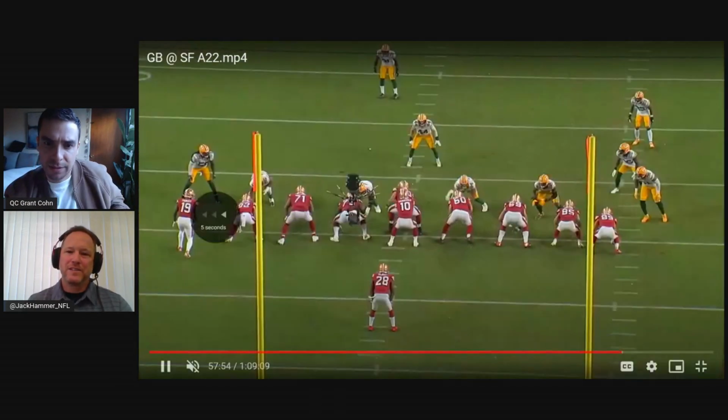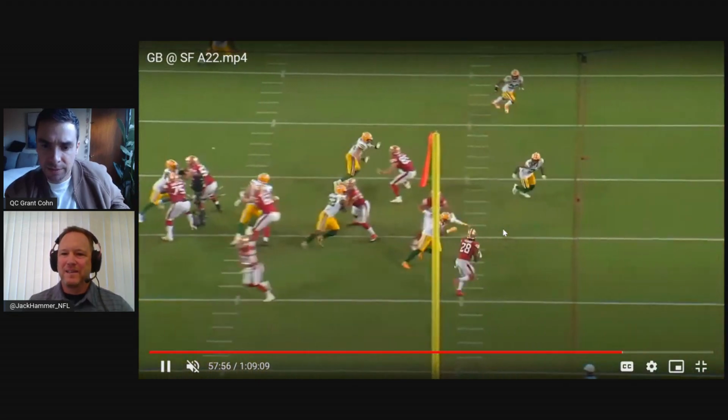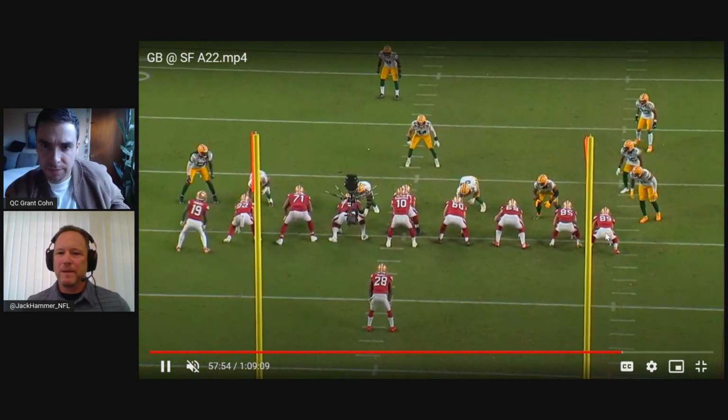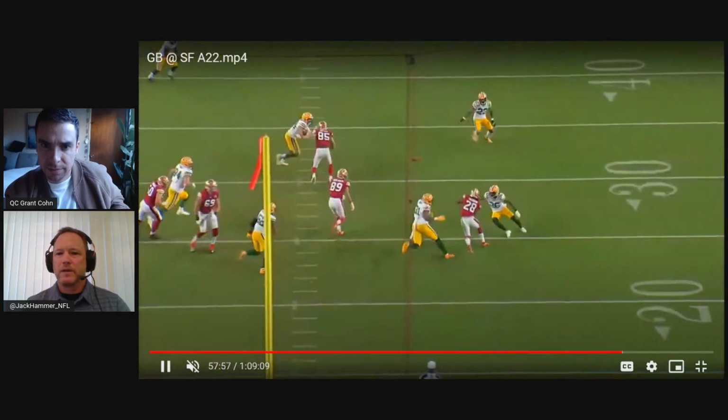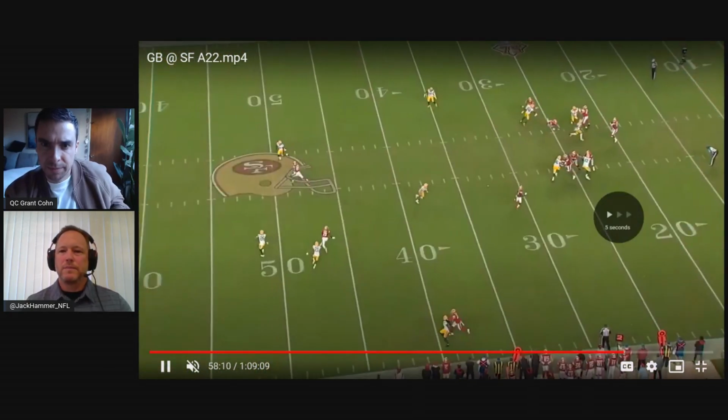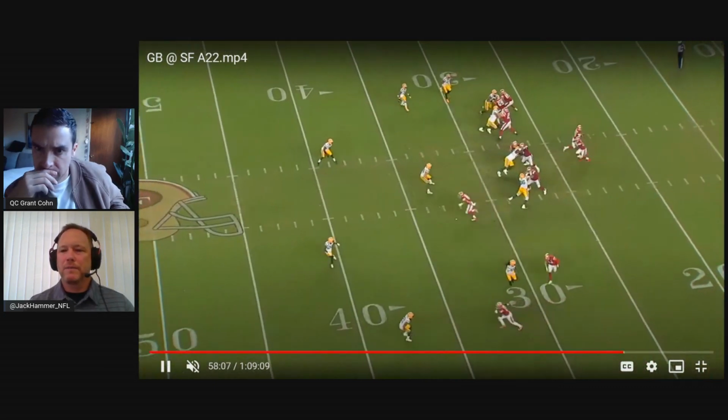Toss to the right. He's got one guy. He's got to beat that guy. There's the unblocked man out there. This is the difference between Trey Sermon, Elijah Mitchell, and Raheem Mostert. Yeah, it's the ability to make that one guy miss and make a play out of it.